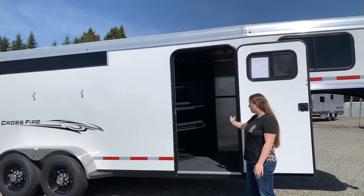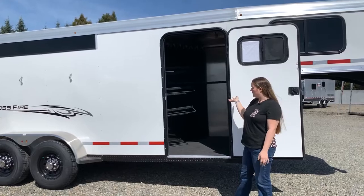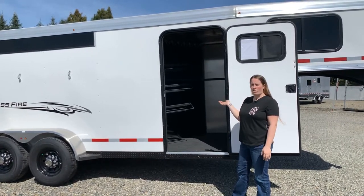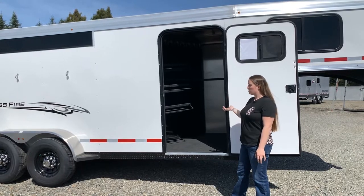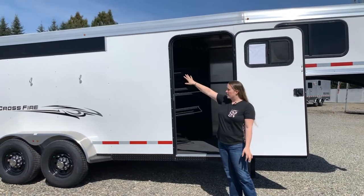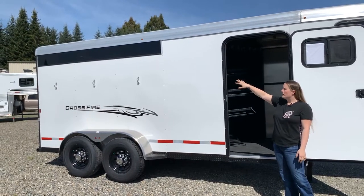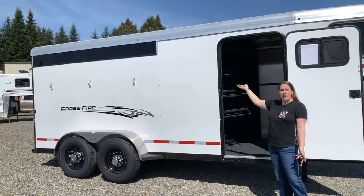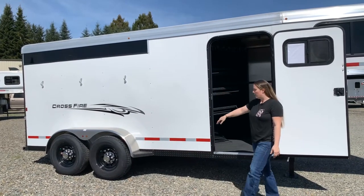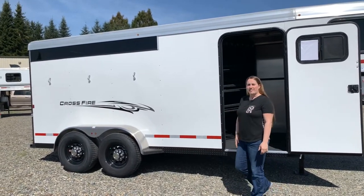There is a step up into the gooseneck area if you want to go up there. There's plenty of room if you wanted to put a corner water tank in this trailer. Tack room's really user friendly. On the tail side here, this has a removable plexiglass, so you can keep that in during the winter, out during the summer for better airflow. Nice tie rings. Let's go ahead and show you inside the horse area.